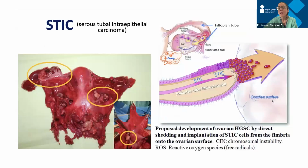Now, I know we have many non-doctors among us. Still, this is, I think, the only surgical picture I will show. This is, I think, one of the most important slides for you to understand how ovarian cancer disseminates and how this reflects on surgery. Ovarian cancer, the most common type, the high-grade serous ovarian cancer, is not really coming from the ovary. It comes from the fallopian tubes.